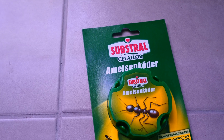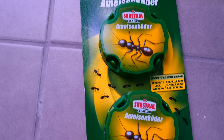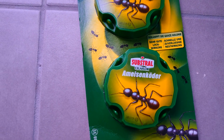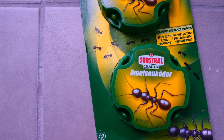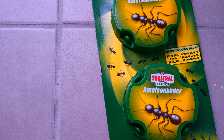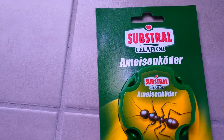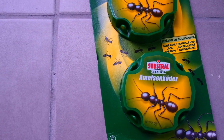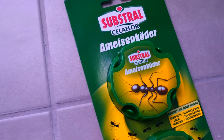Ta-da! This is a bait from Substral. Now, Substral is the same brand that makes those insecticidal sticks that I use with my plants and orchids, and those work okay, I would say. I don't know if they have any effect on mealybugs, but that's beside the point. This is the only product remotely similar to that bait that you guys have in the US, which might work. So I purchased myself 2 of these things.